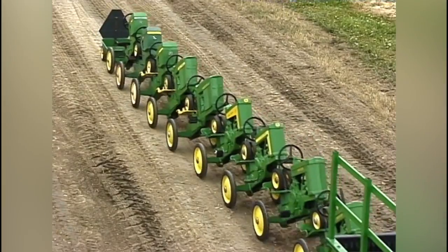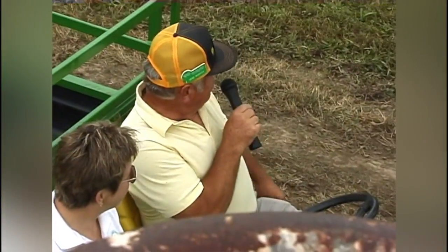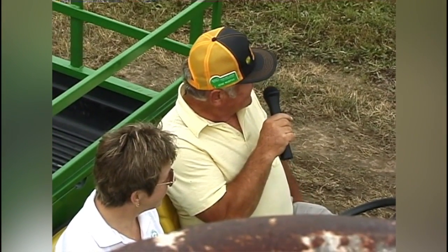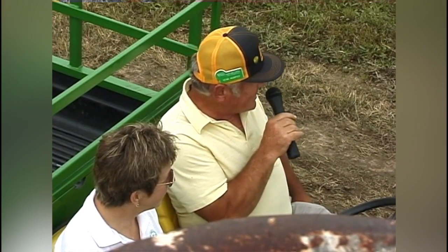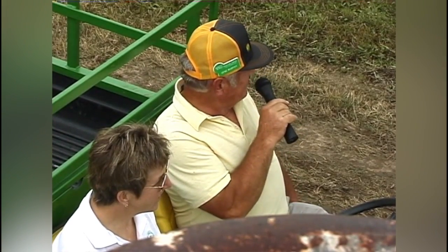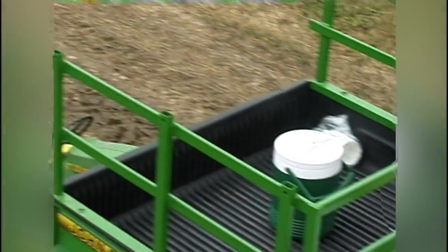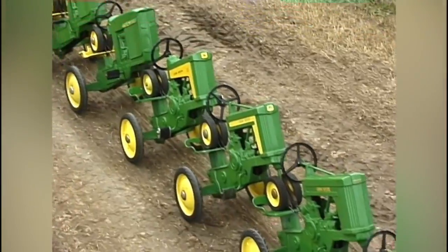I think I know this guy too. This is Gene Murphy. I'll let him tell you about his pedal tractors. I've got a pretty full lineup of pedal tractors. LGT is the first one, then the small 60, large 60, the 620, the 130, and then a couple 20s, on up through the newer ones. Thank you, Gene. Thank you, Martha.